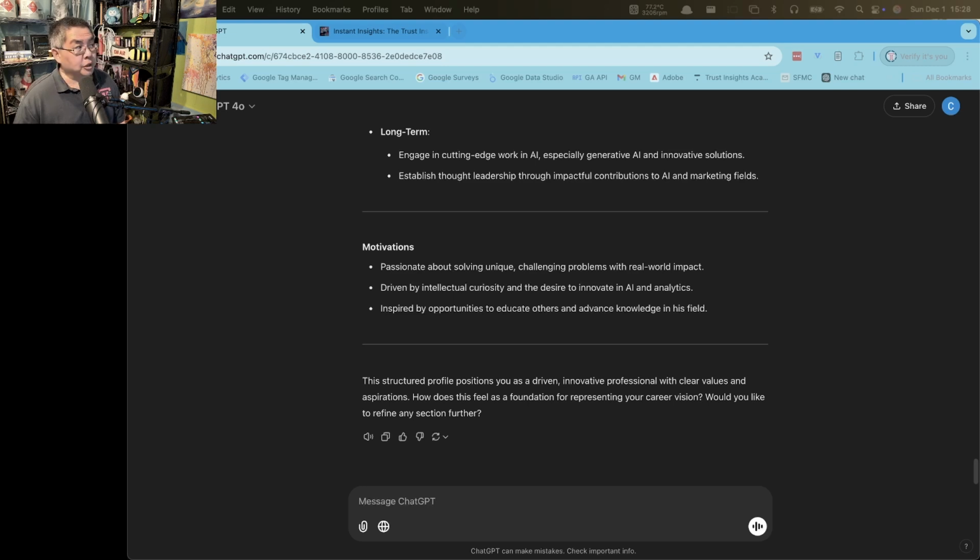So the first thing we're going to do, let's go to our ChatGPT account. And again, remember you can do this in any of the major language models. So Google Gemini, Anthropic Claude, ChatGPT. No matter whose service you're using, it's all about the same thing.